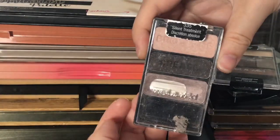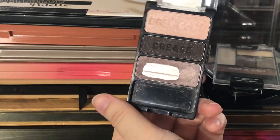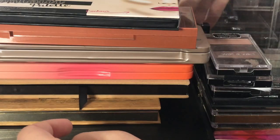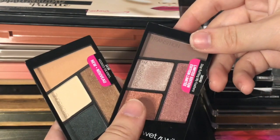So is this one. This is the Silent Treatment Trio. As you can tell, this was one of my favorite trios. And then, I'm sorry if this is giving anyone OCD, but let me straighten it out for you. Okay? There we go. And then these are the newer formulas.